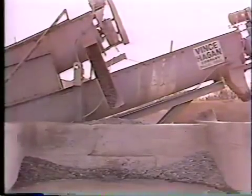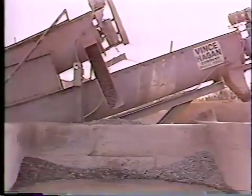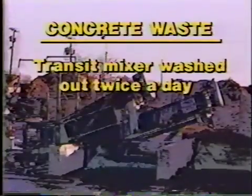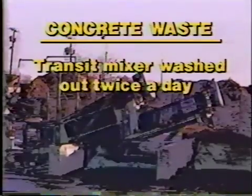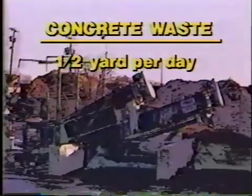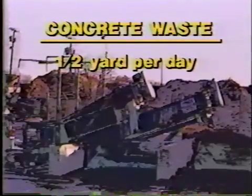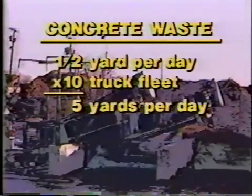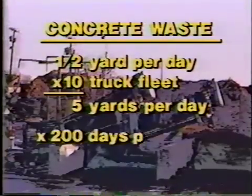How much money can a Hagen SAC reclaimer save in a year? Consider these calculations. A transit mixer is usually washed out twice a day. As a conservative estimate, this wastes about 1/2 yard of concrete per day. For a single truck, this doesn't seem significant. However, if you have a 10-truck fleet, that would be about 5 cubic yards of concrete wasted every day.